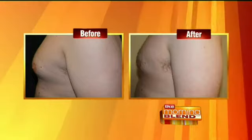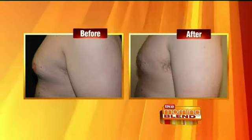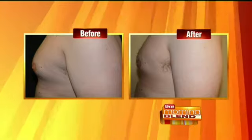Women aren't the only ones who are self-conscious about their bodies. Many men hate the extra fat tissue on their upper chest. Gail Coleman is here with Aesthetica with a procedure that's called Coolsculpting that can really help. Nice to have you on the show.